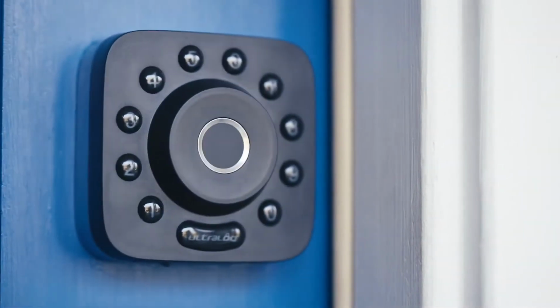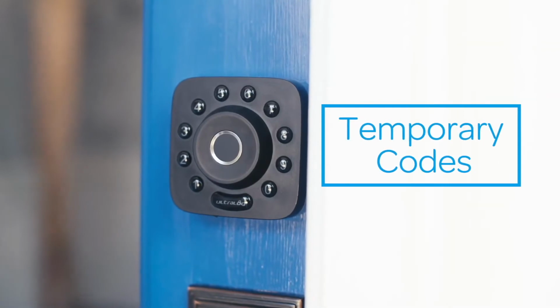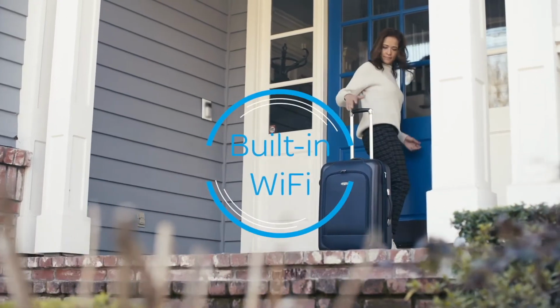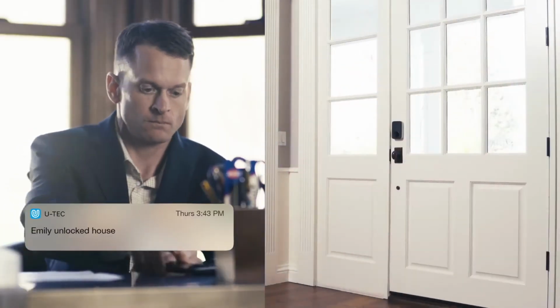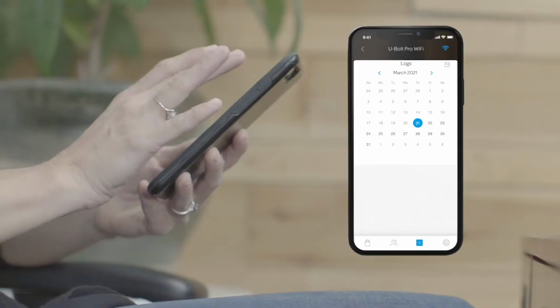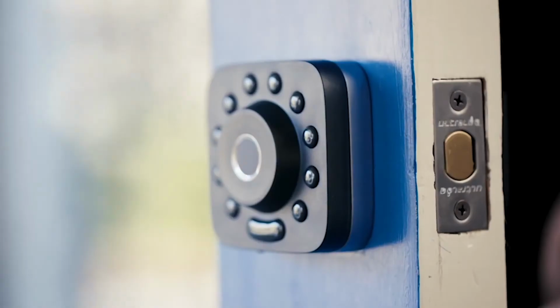U-Bolt Pro Wi-Fi is modern home security, a smart deadbolt built to make everyday life easier. Give visitors like Airbnb guests temporary access codes. And with built-in Wi-Fi, you can control it all remotely on the app. Receive notifications when your child gets home from school. Distribute e-keys to your friends and family. And the app lets you manage and view logs of who has entered from anywhere you are.